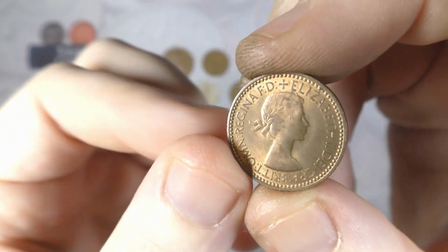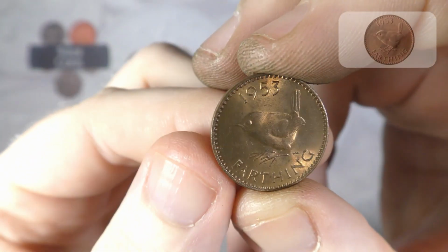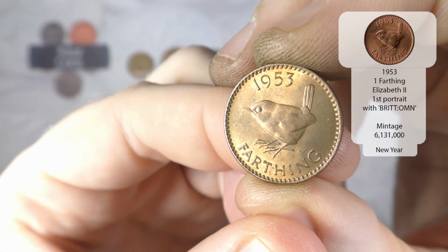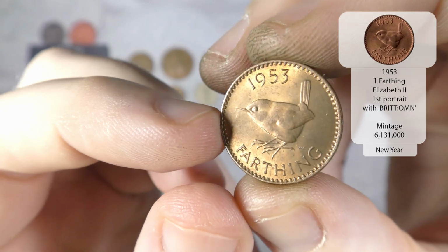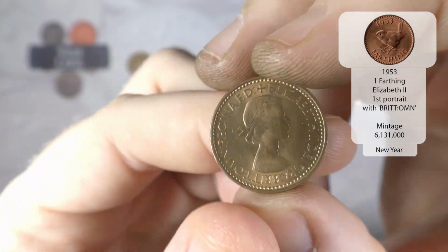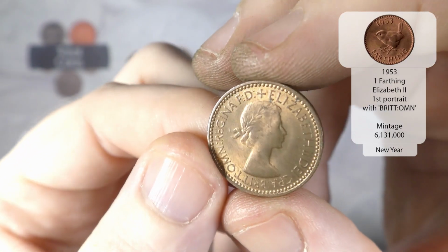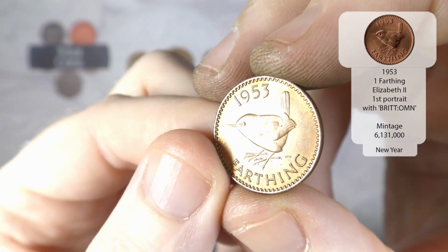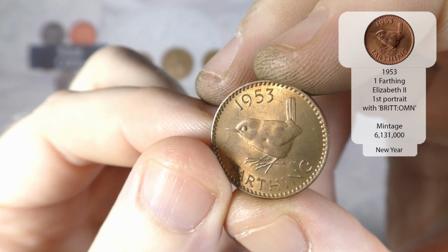And we've got another Elizabeth II. This time it is a farthing from 1953. And it is in absolutely impeccable condition. Really amazed with the condition of that one. Very nice.